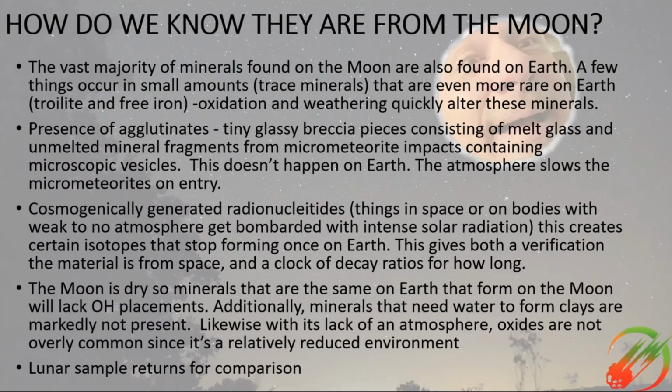So there is no abundance of moisture on the moon, and thus there really are no clays in the minerals and lunar meteorites that we have. We also really don't have a whole bunch of oxygen going on up there, so same thing. You really don't get a lot of oxides as far as minerals go.